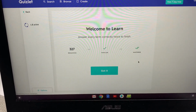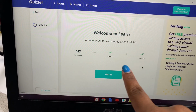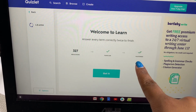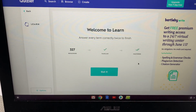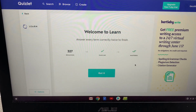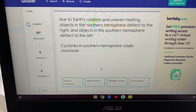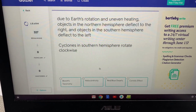Okay, so you see, these are how many terms there are. And then right here, it'll tell you how many terms you're familiar with and how many terms you've mastered. I'm sorry if this is like beginner knowledge and you're advanced, but we're going to break it down so everybody understands the same amount. Okay, so I got it. And that just shows that I studied this for so long that I mastered the terms.